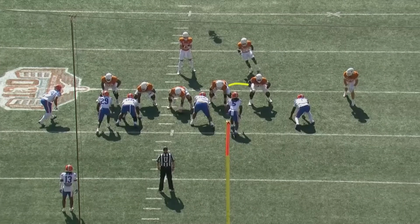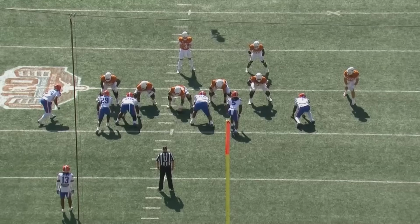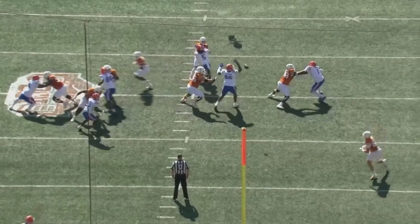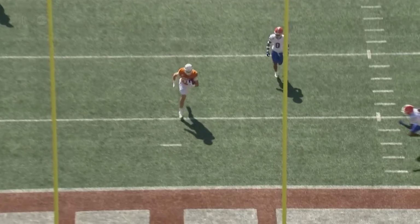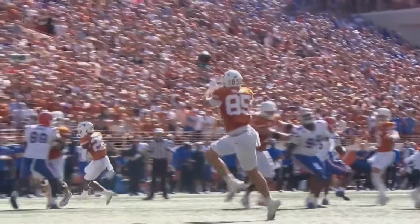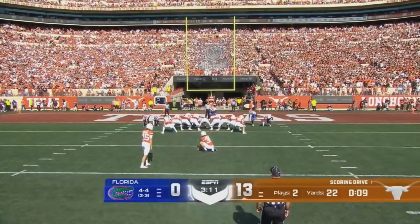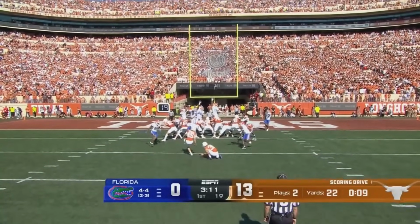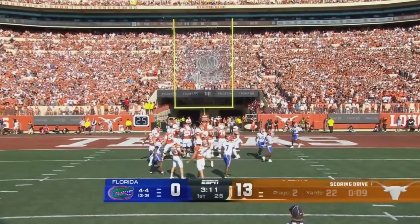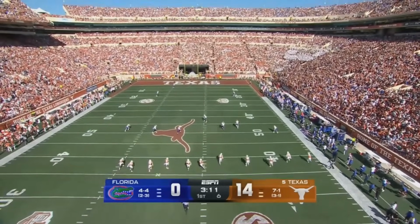Nobody in the middle of the field. This fake here freezes him, and there's just a giant space and void over the middle. This is just too easy. That's an RPO. Quinn Ewers has the option to hand that off, but the look was perfect from the Gator defense. He gets it out of his hands quickly. That might be the easiest touchdown Gunnar Helm scores this year. Other players, Joe, for the Gators now have to step up.